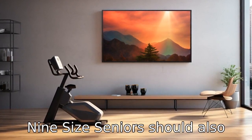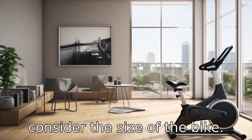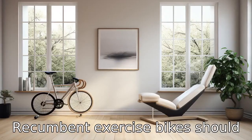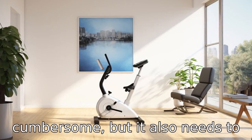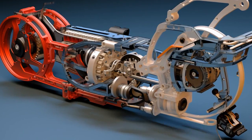Tip 9. Size. Seniors should also consider the size of the bike. Recumbent exercise bikes should be compact so they can fit in your space without becoming cumbersome, but it also needs to be large enough to be stable during use.